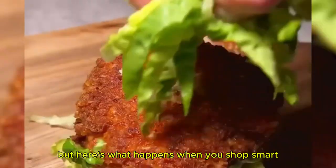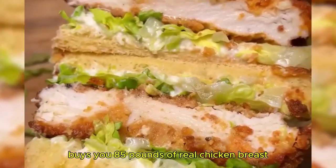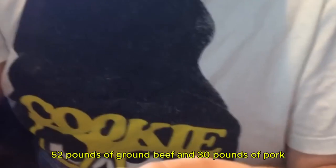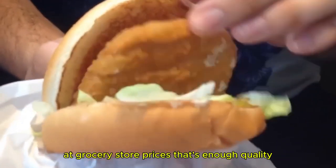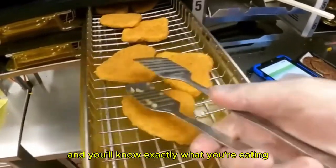But here's what happens when you shop smart. That same $571 buys you 85 pounds of real chicken breast, 52 pounds of ground beef, and 30 pounds of pork at grocery store prices. That's enough quality protein to feed a family of 4 for 6 months, and you'll know exactly what you're eating.